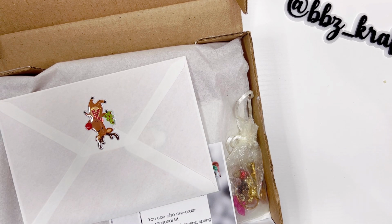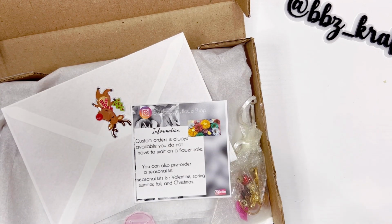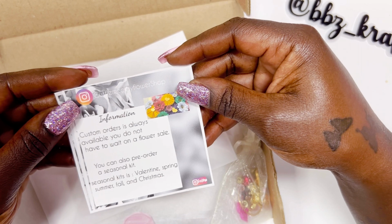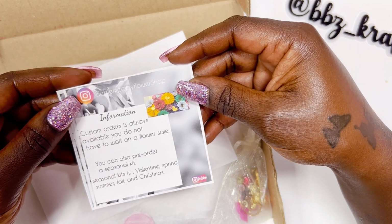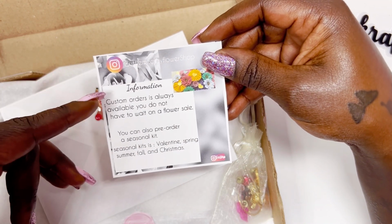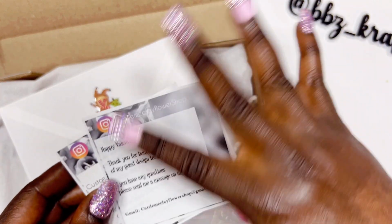All right, so if you guys don't know Shatavia, she is Color Me Clay Tay, and she also has Color Me Clay, her flower shop, also on Instagram. She sells her flowers. Now, you don't have to wait for her flower sales. You can go ahead and hit her up for custom flowers if you ever need some. And in here, it says custom orders are always available. You do not have to wait on a flower sale. You can also pre-order a seasonal kit, which includes Valentine, spring, summer, fall, and Christmas. She does have a flower sale that will be tomorrow, February 6th at 5 p.m. Eastern Standard Time.